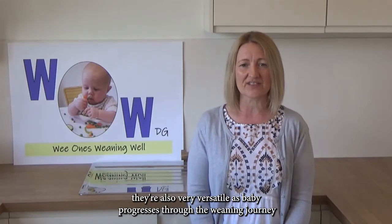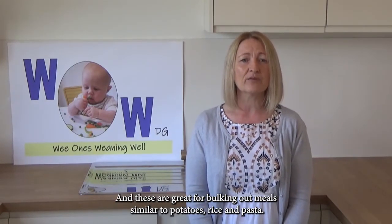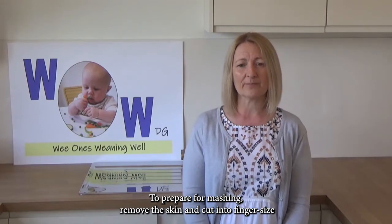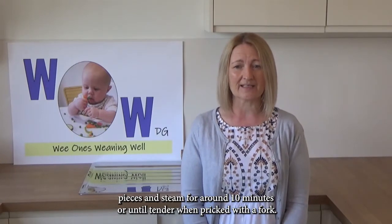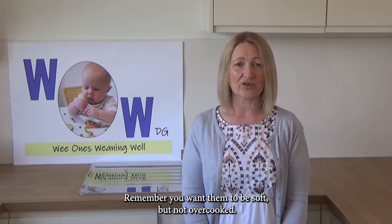They're also very versatile. As baby progresses through the weaning journey, they're great for bulking out meals, similar to potatoes, rice or pasta. To prepare for mashing, remove the skin and cut into finger-sized pieces and steam for around 10 minutes or until tender when pricked with a fork. Remember, you want them to be soft but not overcooked.